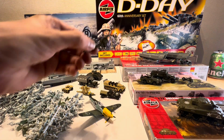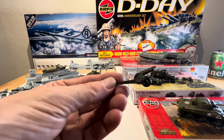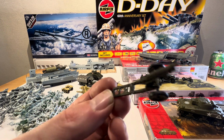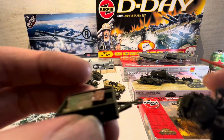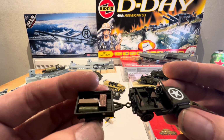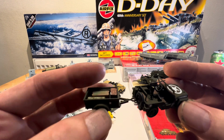We get this paratroop gun, which I think is 75mm, although I might be wrong, I'm not quite sure. Again, very easy to put together. It was literally 4 or 5 or maybe 6 different parts, including the wheels. And we got another Jeep and trailer to complete that particular set, which came with some extra stowage equipment as well.